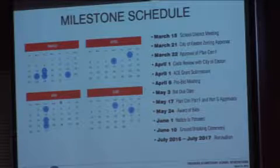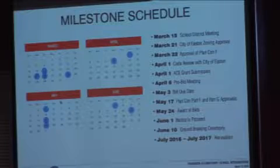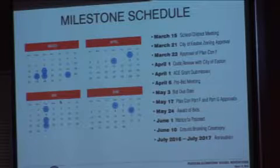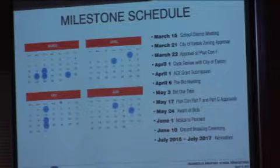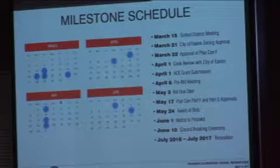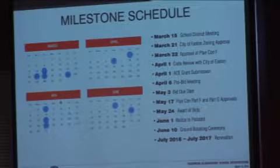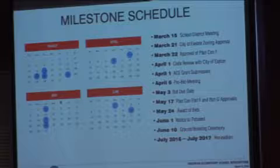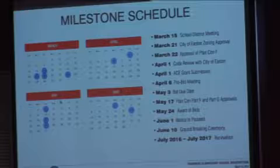A couple other dates. The ACE grant submission, which I just talked about, is due April 1st. We do plan to have a pre-bid meeting with the contractors who are actually going to bid the construction work of the project. We sit down with them, go through slides, and give them the scope of work ahead of time, so that when they get that thick stack of documents they're going to put their numbers together from, they have a pretty good idea going into it what the scope of work is and what the parameters are. So that is targeted for April 6th.